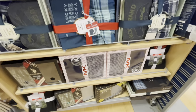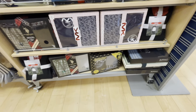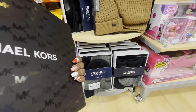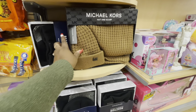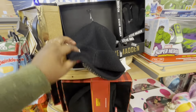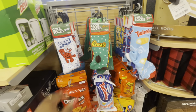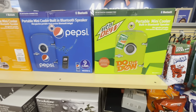And they also have Michael Kors loungewear. That's 25. Polo. We always see the cute little gift sets for the women, but this is cute for the men. Michael Kors hat and scarf, $30. Let's see if there's another color. No, only the brown, and then a Kenneth Cole reaction. 15 Levi's. Look at the socks. $10. Twinkies, Reese's. And then these refrigerators. These are 50.